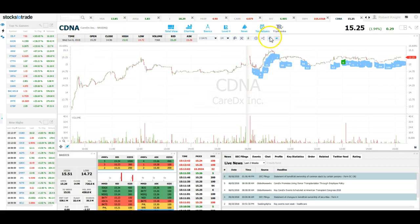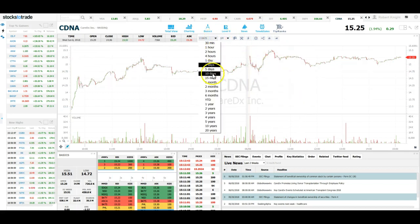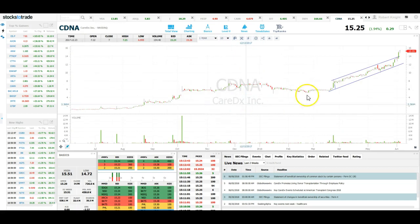CDNA. This was a swing trade we put on since $8.35, and it had a nice pop in the last few days. You can see it broke out of this channel. Today is a bit of a red day, but it's bound to back and fill a bit. But the trend is still on, and I moved the stop loss up on CDNA to under 13.75. So yeah, it's a great trade for us, that one.